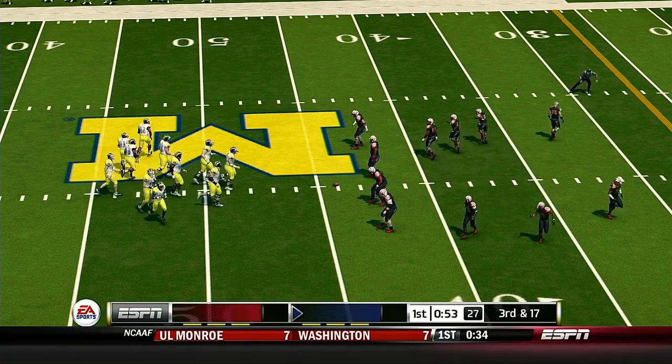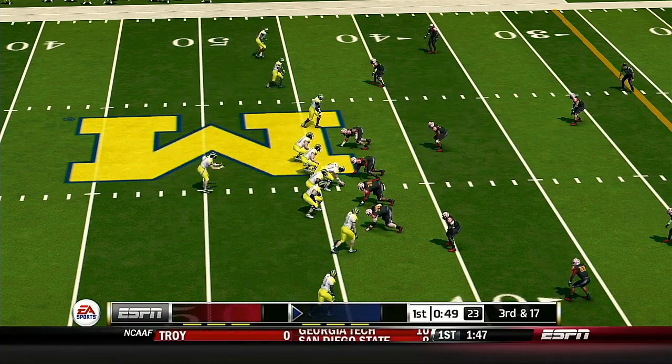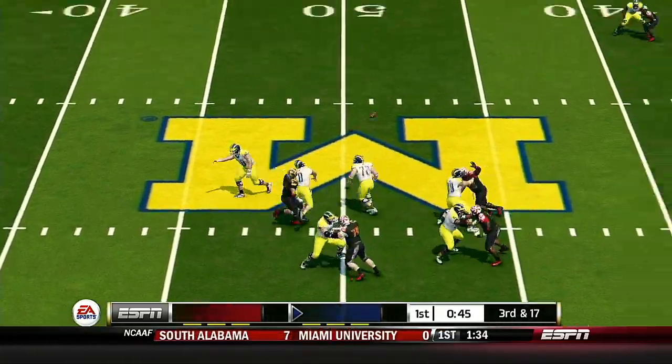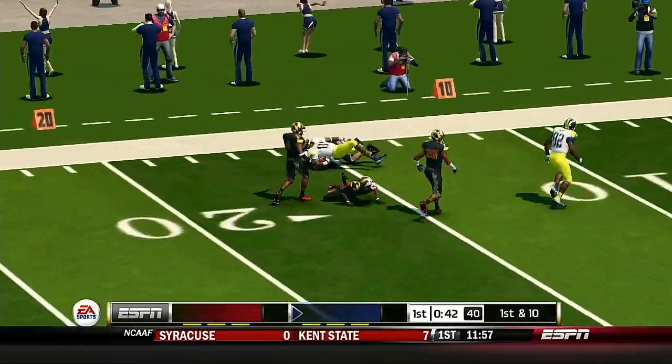Watch the run, watch the run. Check Mike 46. Check Mike. The quarterback in the gun, empty backfield, 5 wide receivers in the formation. He's going left. Keeps his eye on it, makes the catch. And he's tackled at the 16-yard line.